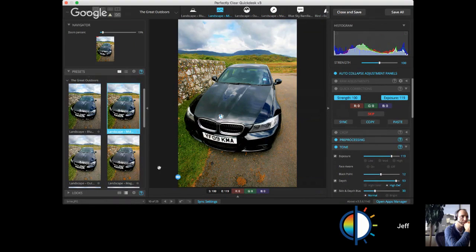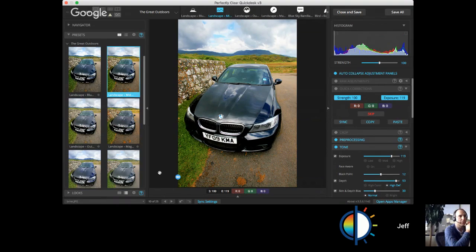It'll save that image, move on to the next one, and you can cruise through a huge number of photos, even shrink that down to get a few more of these on screen to make it real easy to move through a large volume of photos.